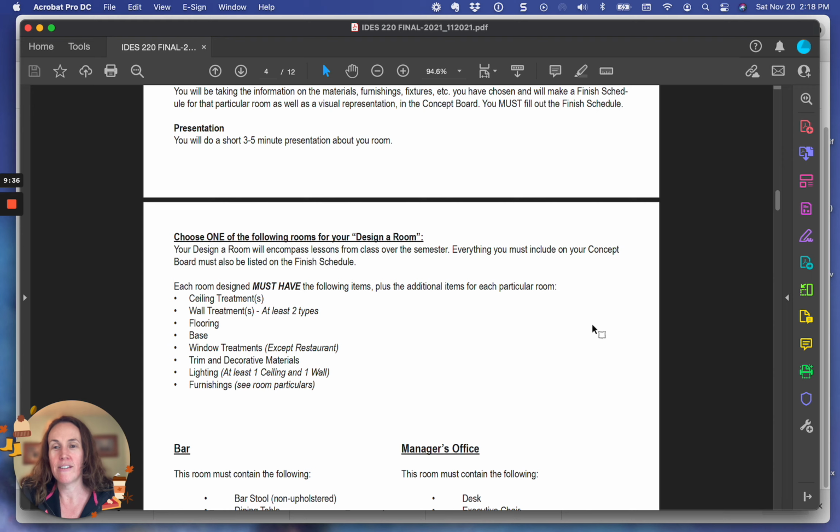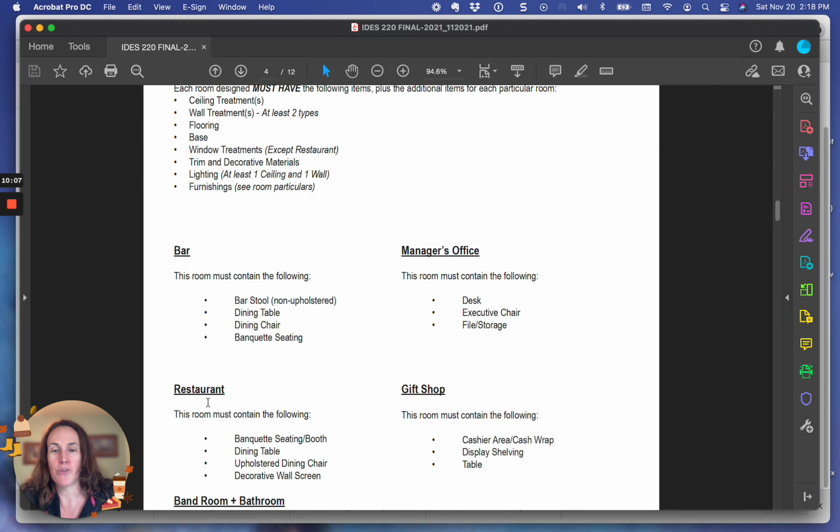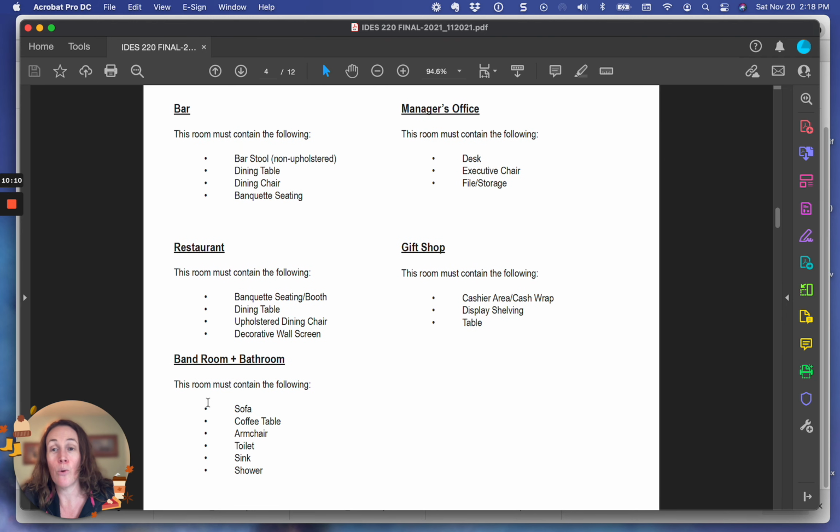So the room that you choose, every single room has to have ceiling treatment. You can have more than one. The wall treatment, you must have at least 2 types. Flooring, base, this is like your baseboards. Window treatment, except for the restaurant, you will need a wall block or a wall screen. Trim and decorative materials. Lighting, you will need at least one ceiling light and one wall light. And furnishings, and each room you can see has different requirements. So pick one room and do that.